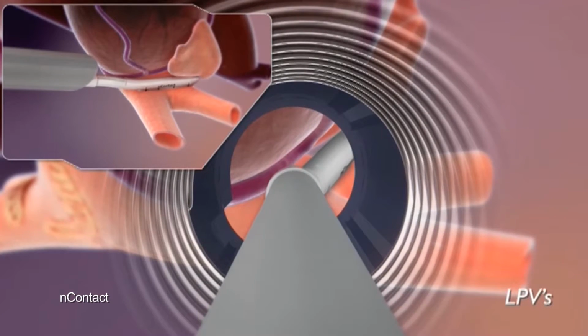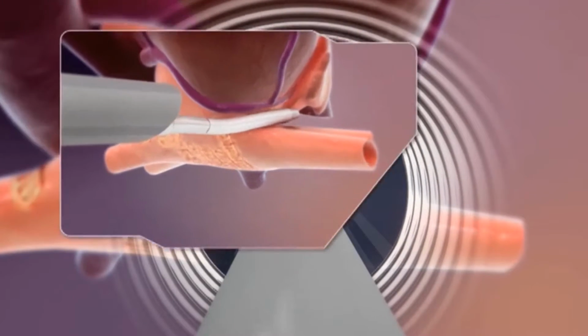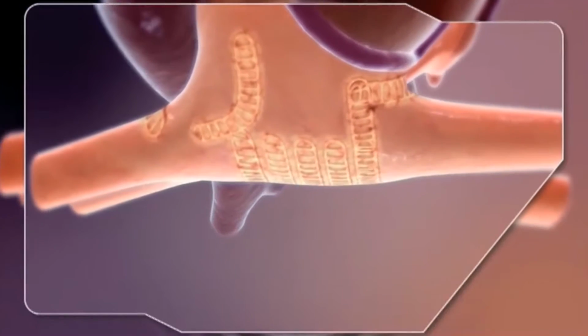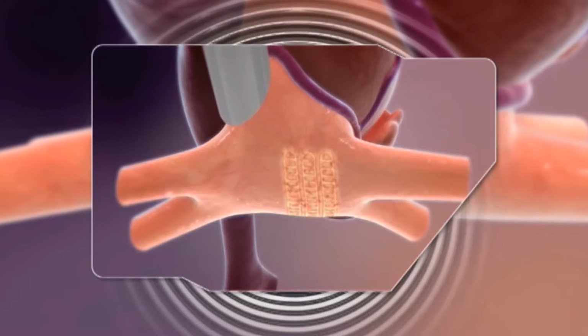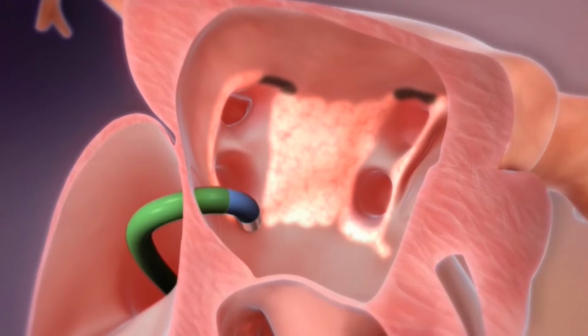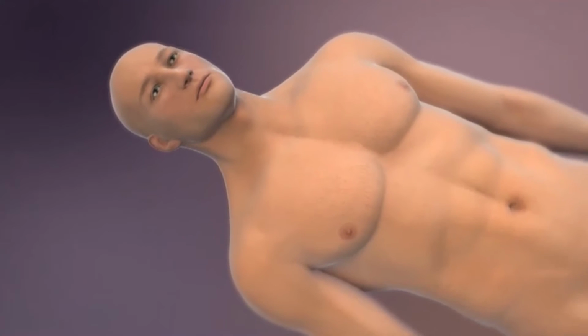For persistent AFib, your doctor may recommend the hybrid Convergent procedure, a multidisciplinary approach that combines the efforts of both the cardiothoracic surgeon and the cardiac electrophysiologist in one procedure. A hybrid AFib Convergent procedure really combines the best of both worlds. A cardiothoracic surgeon performs the first part of the hybrid Convergent procedure. Then, while the patient is still under anesthesia, the cardiac electrophysiologist steps in to complete the treatment. Here's how the hybrid Convergent procedure works.